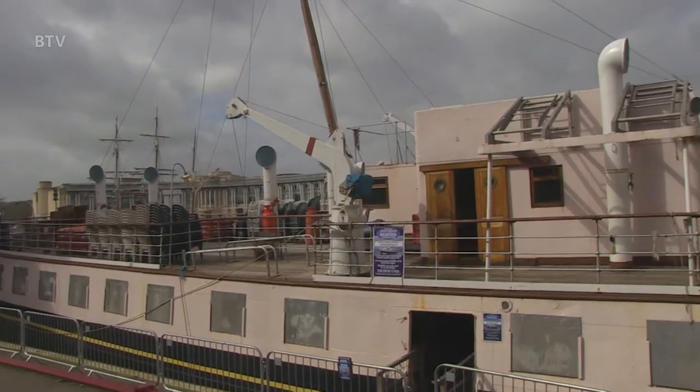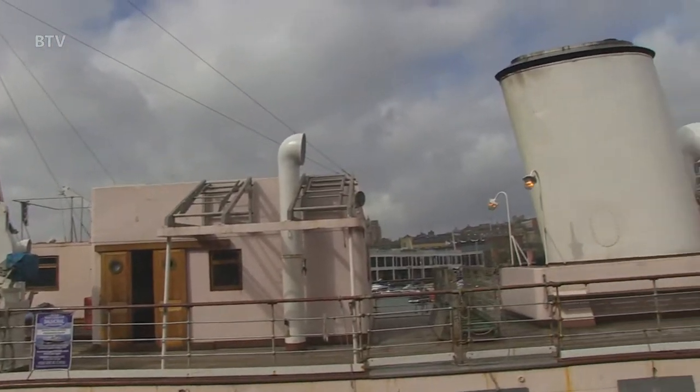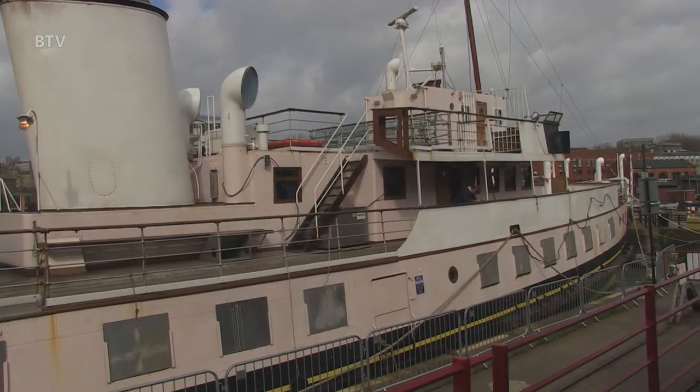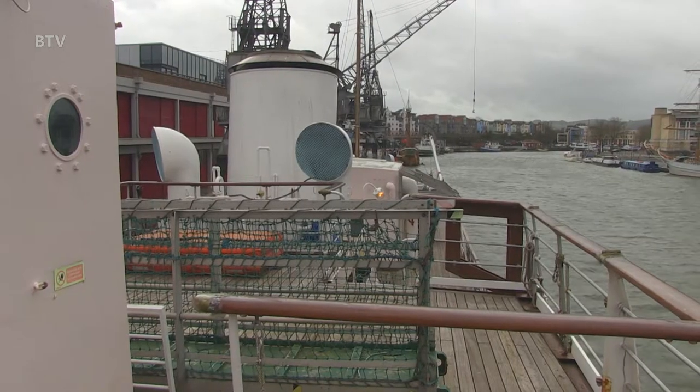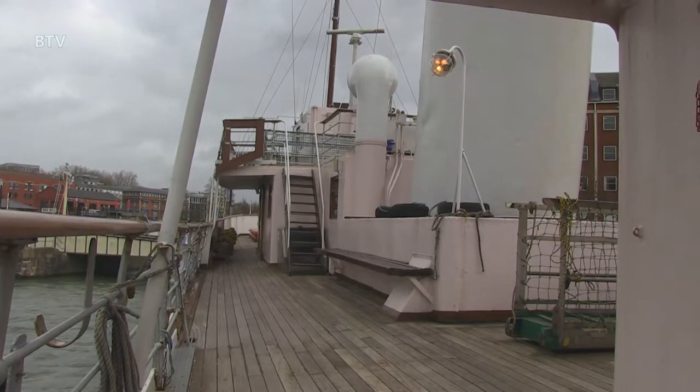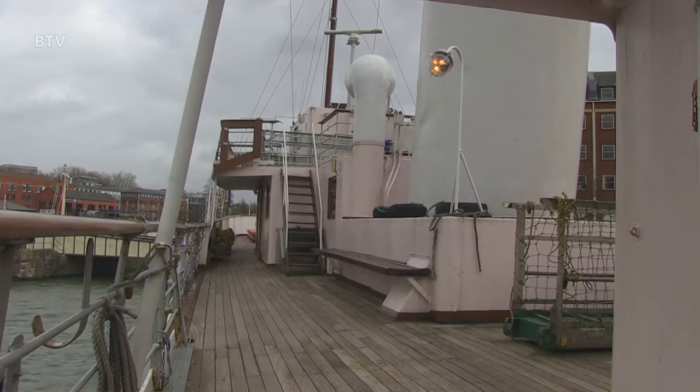The Balmoral is just over 200 feet long, and for the technically minded, she's powered by two Grenna six-cylinder diesel engines, driving twin propellers at a maximum speed of 16 knots. She is capable of carrying around 600 passengers.